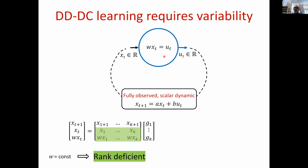How can we fix it? Well, there is a simple solution. Just add noise, okay? So what we're going to do is, instead of computing the control as WX, we add a little bit of noise. Not too much to deviate from the optimal control, but a little bit to make this matrix full rank. And I think then this becomes a viable controller, even for a time variant system.